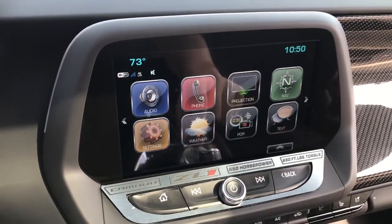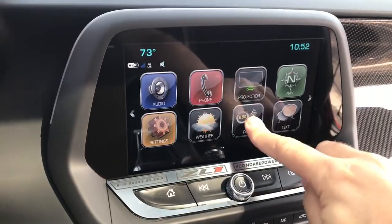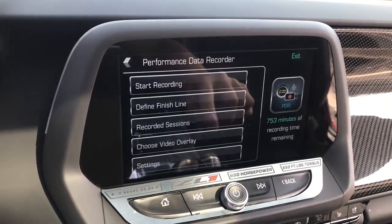Sorry. Next up is the Performance Data Recorder, or as all the Camaro people call it, the PDR. It was an option in this car. It costs like $1,300 extra, and it is absolutely worth it. And here's why. A lot of cars have this thing where they'll measure your laps and your lap times and your track speeds and all that, but that is nothing compared to what this car has.